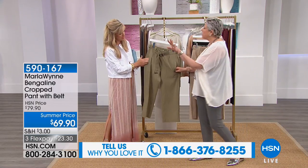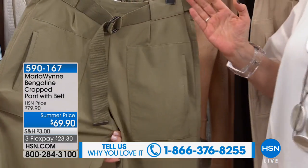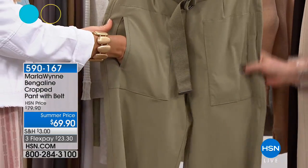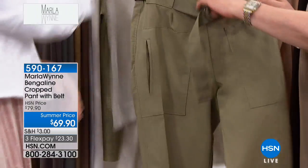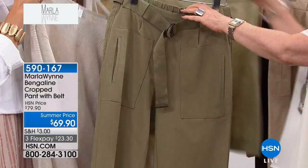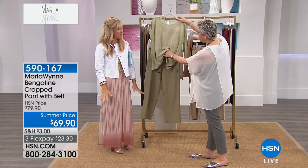I'm a short girl, I'll be honest with you. I made some Bermudas this year. It's not me, but I know people love them. Everybody loves them. But I will wear these. Look how cute these are. They're really comfy, machine washable, and with the real belt, so cute tucked in. Or the green. Isn't that adorable? Is that darling? I love it.